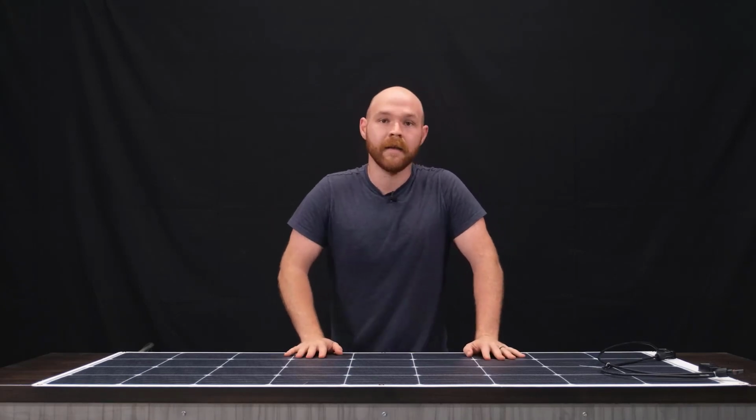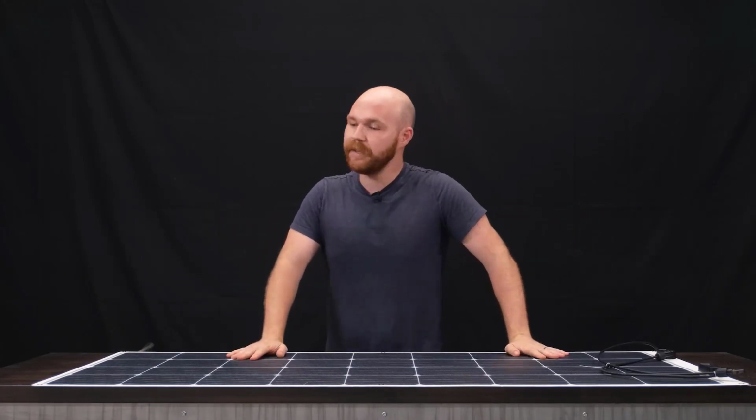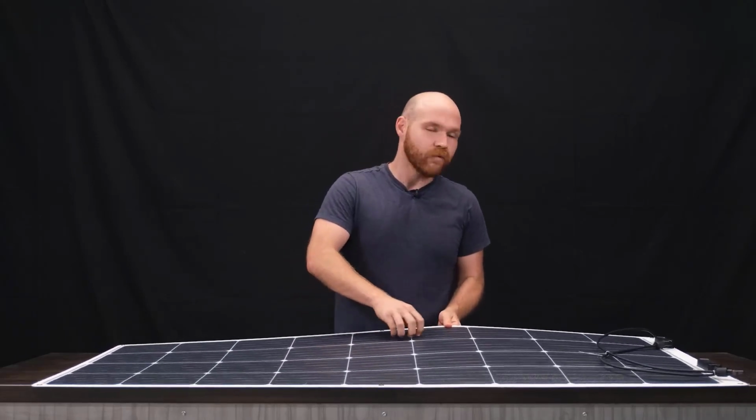Price. The cost of solar panels has been decreasing over the years, but prices still vary based on brand, technology, and region. Make sure to compare prices from different suppliers, and also consider installation costs.